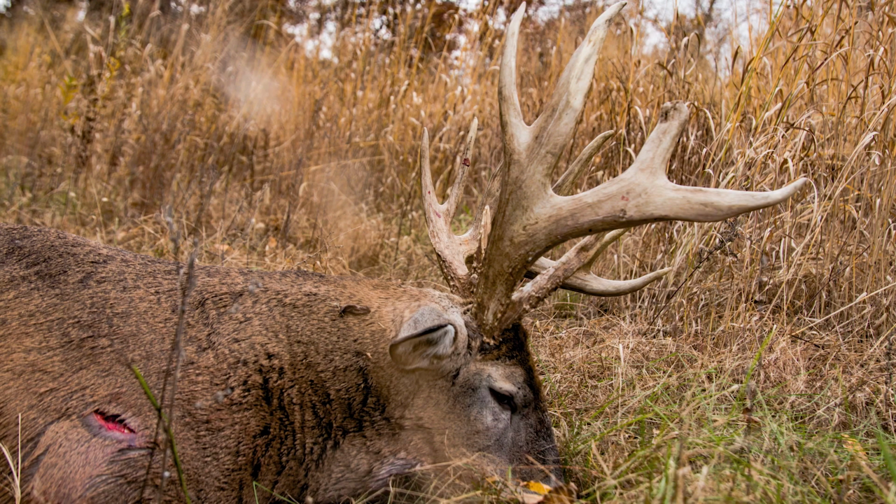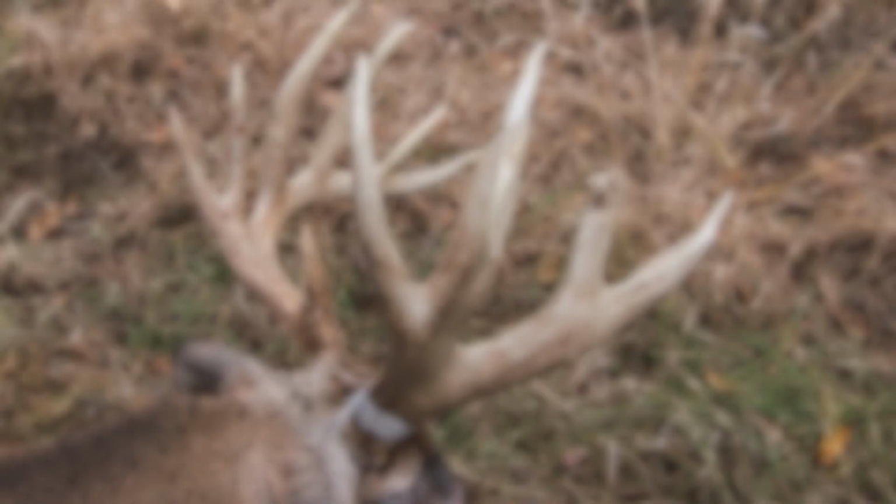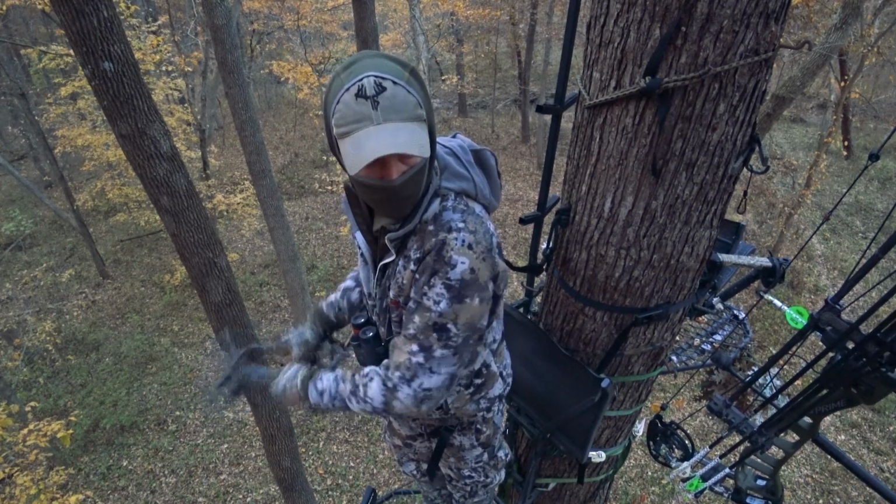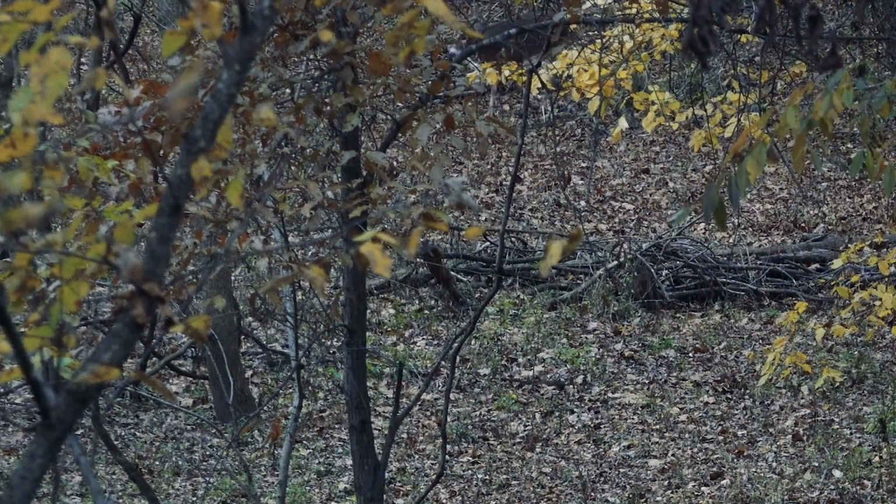Well, on November 2nd, I got a text from a neighbor. He shot a giant. I helped recover him, took some trophy pictures, and I went out in the woods that night. I was pumped up and got aggressive and started rattling, and I rattled Shaker in, but he disappeared super quickly. And then 20 minutes went by and he appeared out in the middle of this food plot and was working his way to me.